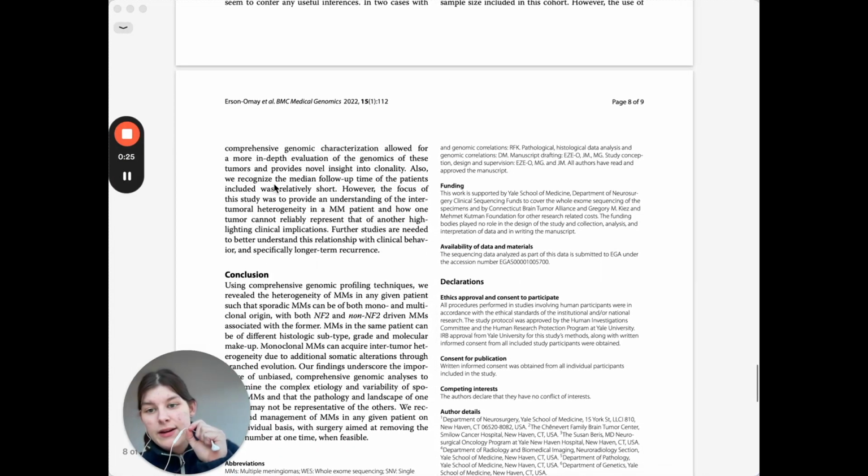Also, like they said here, it really provides insight into the clonality and how you can understand intertumoral heterogeneity within MM, or multiple meningioma, patients, and how one tumor cannot reliably represent the other ones in a case that has multiple tumors. So again, this possibly has more clinical implications.